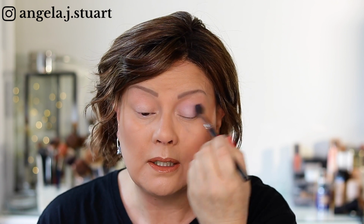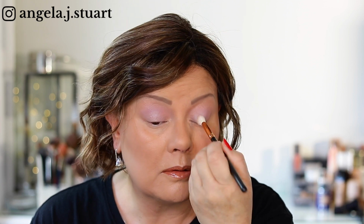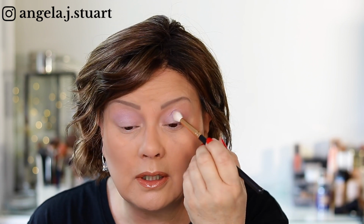And that has really kicked up in the pan. So I'm just going to wash that all over the eyelid, and then I might go in with a different brush. Okay, I'm going to go in with a more dense 37 brush from Morphe. I'm not sure if you can still get this eyeshadow brush from Morphe, but it is one I do like.